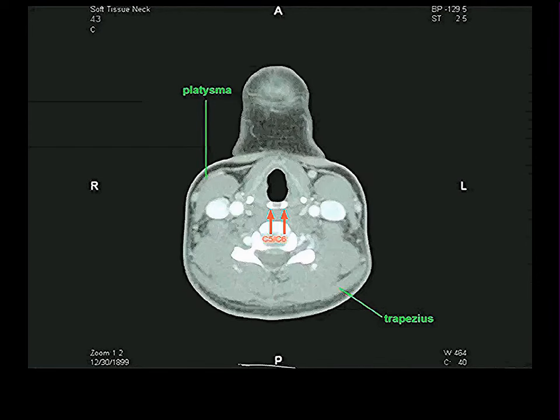Huh? Any contrast? There's contrast in the vasculature. Absolutely. This person's had intravascular contrast. I'm glad you mentioned that. Otherwise, the vessels wouldn't come out nearly this nice. They would be the same ugly gray that all the muscles are if you didn't have intravascular contrast.